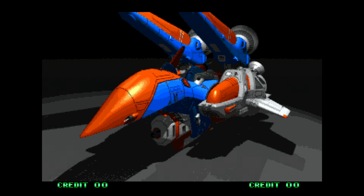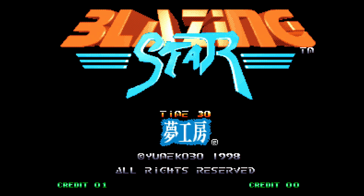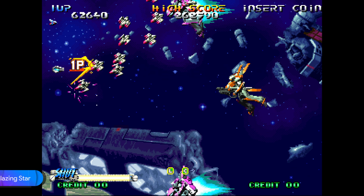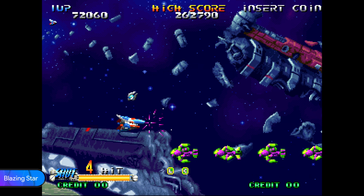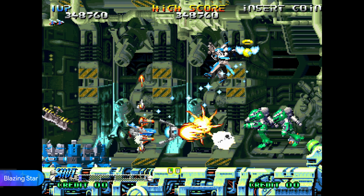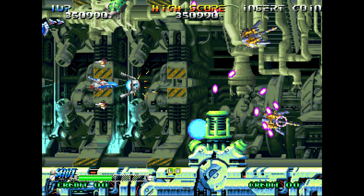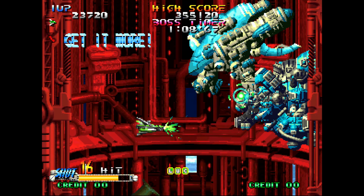And now a really good shmup. Blazing Star. And this game involves charging the shots to hit the enemies, and there are a lot of types of airships that we can use, and they are unique. Each has its own different shooting style. And the game is brutally difficult. Seriously, check it out.